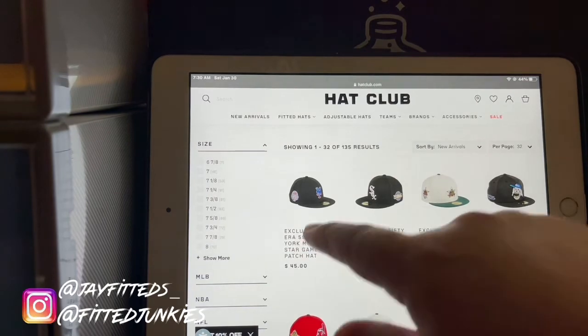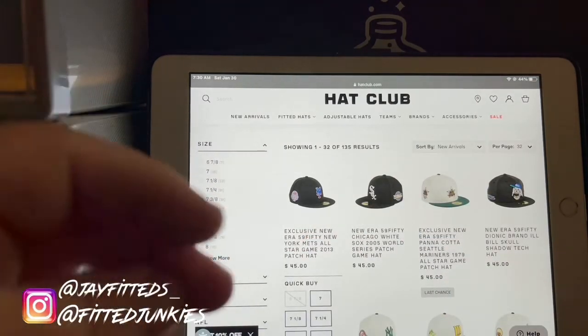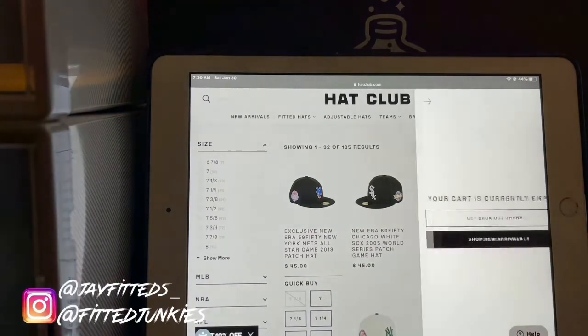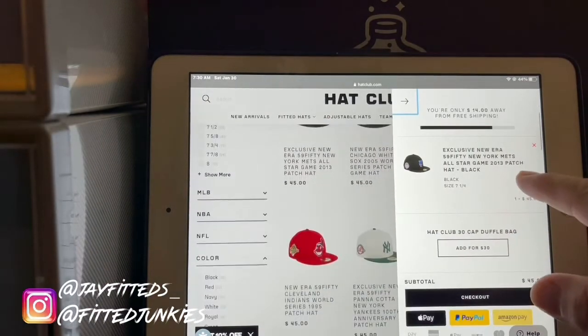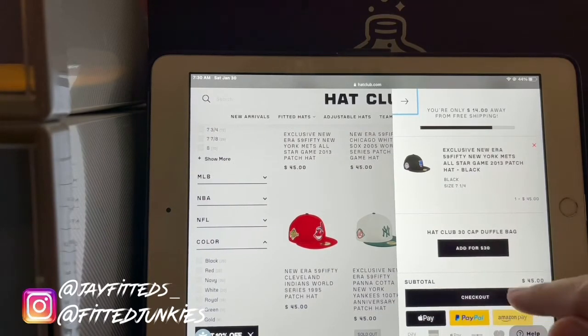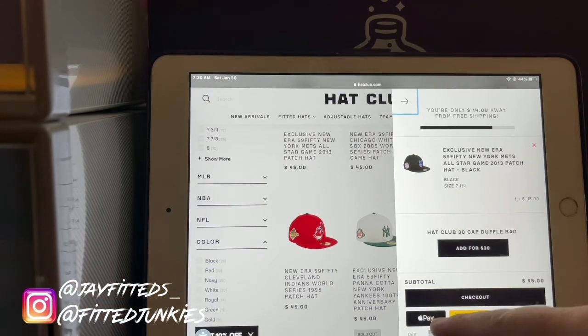Anyway, so you click on that joint, and you have to be quick to get lucky on that drop, right? So you pick your size already in your cart. And the way you do it, Apple Pay. Don't even go to checkout. Apple Pay. Boom. It's a few seconds. A lot of people use PayPal. I use Apple Pay personally, like with the Angels hat, the Black Domes, stuff like that.